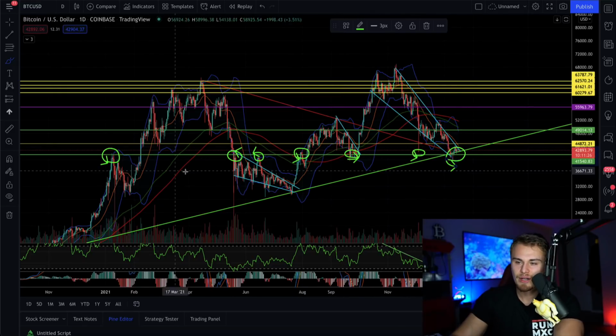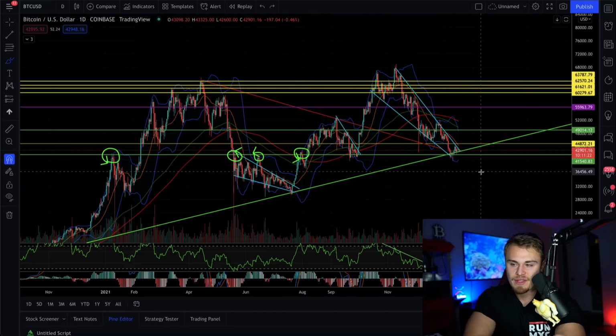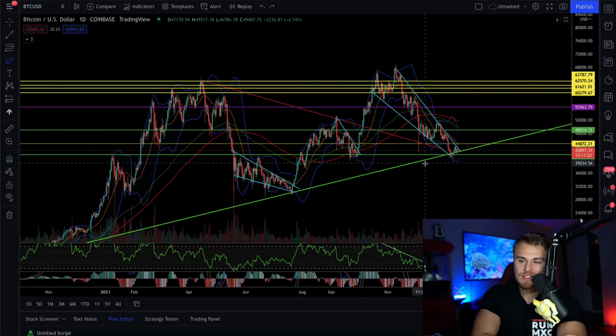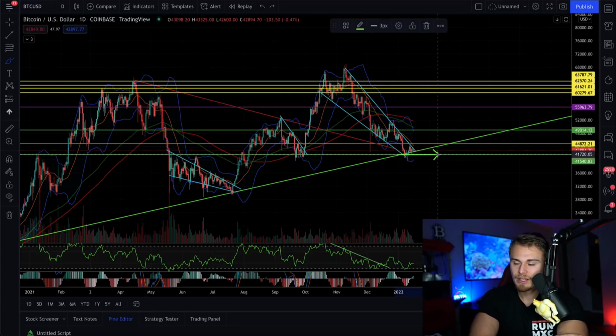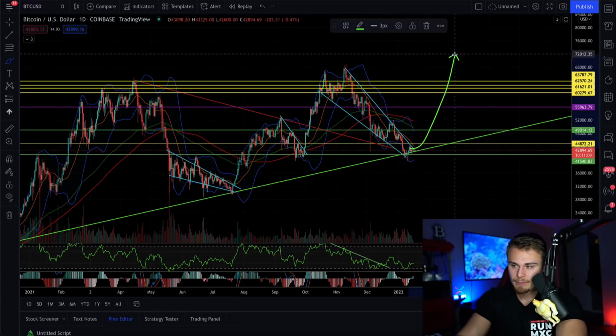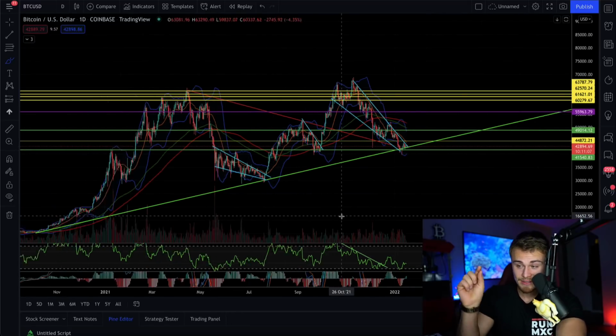40K is the number here, with 1, 2, 3, 4, 5, 6, 7 retests of this support/resistance level, this price floor. There's a very good chance we're doing the same thing right now. And if we can stay above and stay afloat above $40,000, this price floor, we should allow ourselves to break bullish. There's a lot of things riding on this point of contact here.